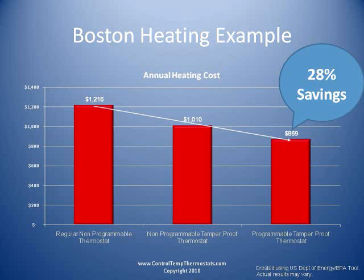To demonstrate the value of our programmable tamper-proof thermostats, we have used a tool created by the Department of Energy and EPA to calculate the potential energy savings by using one of our thermostats. In the example below, we compare the winter heating cost for a home in Boston with a regular non-programmable thermostat. With a regular non-programmable thermostat, the tenant has no limit on how high they can raise the temperature. In this scenario, we assume that the tenant keeps the heat at a constant 78 degrees. With that, it would cost the landlord $1,216 annually in heat cost alone.